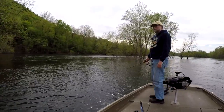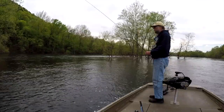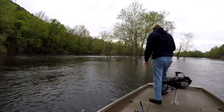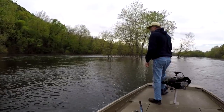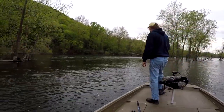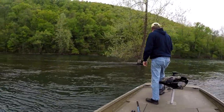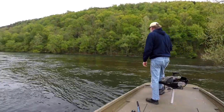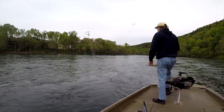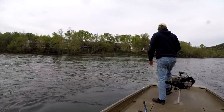My plan is to start below the island and work this bank all the way down, probably past the Narrows, which is about a 2 mile run. It got about a half inch of rain last night, but Table Rock continues to drop, which is a good thing. Kind of cloudy, about 60 degrees out. Saw a couple other boats out.